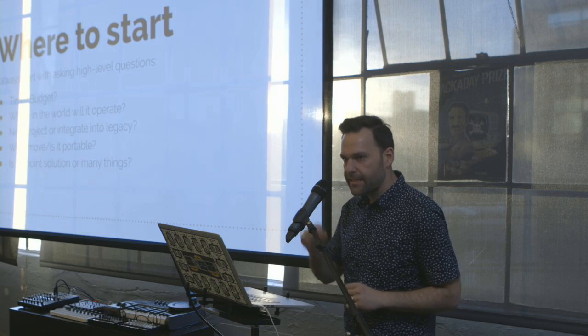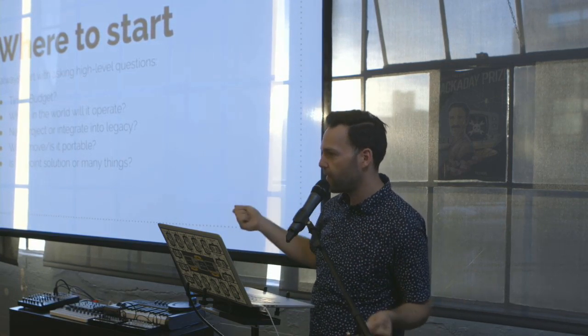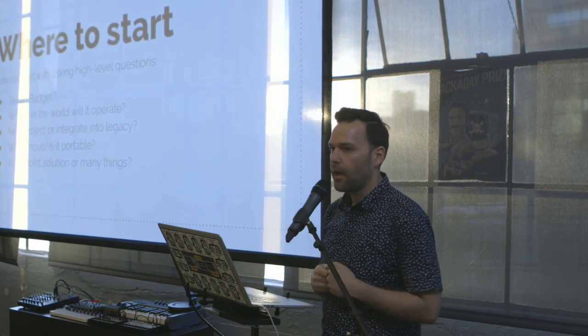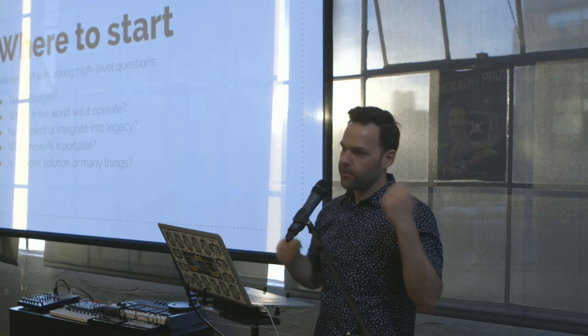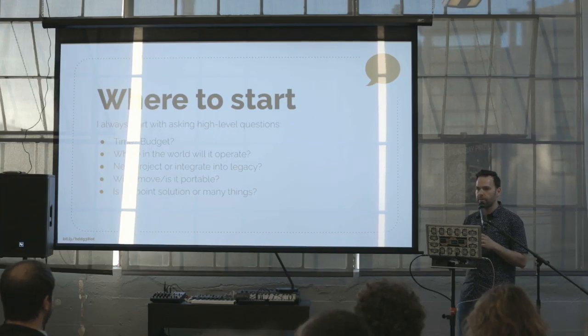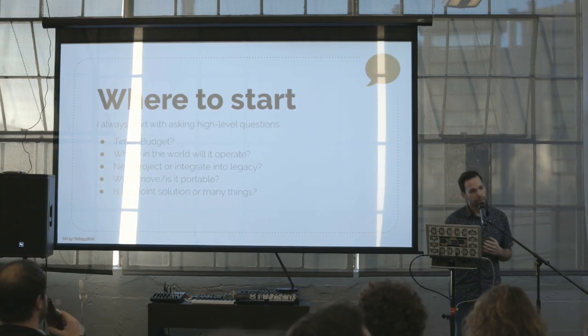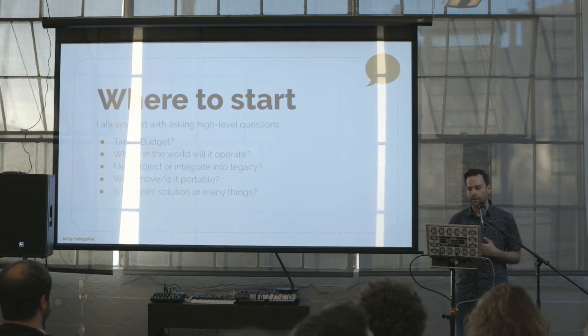Is this a single point solution? Like you want to connect one thing to one thing or many things to many things? That often translates to a large scale network or a mesh network versus a Bluetooth device talking to a phone or a sensor talking to an actuator. Those will change the parameters of what kind of radio you're using, maybe what kind of protocol is on top of it. There's quite a few options along those axes.